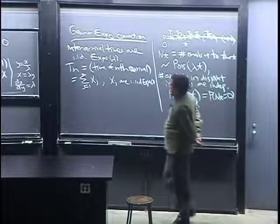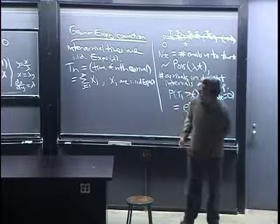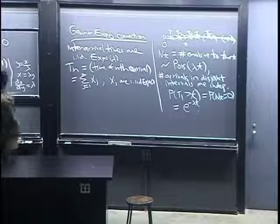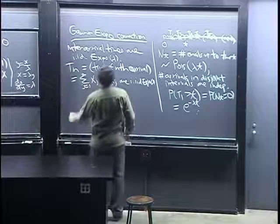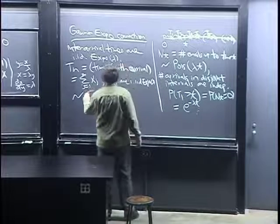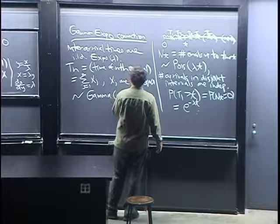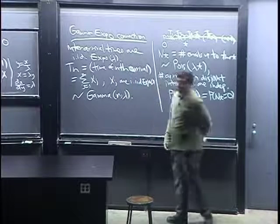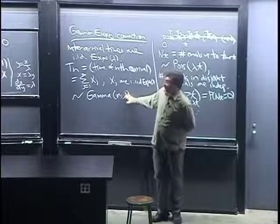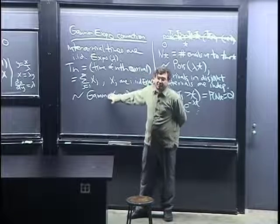This is the most important story for the gamma distribution, at least for the integer case. Right now I'm assuming n is an integer. Over here, a did not need to be an integer. But if we assume that it is an integer, then this is going to be Gamma(n, lambda). We haven't shown this yet. So that's something we need to prove, that this sum of IID exponentials will be gamma. That's what we're going to show next.